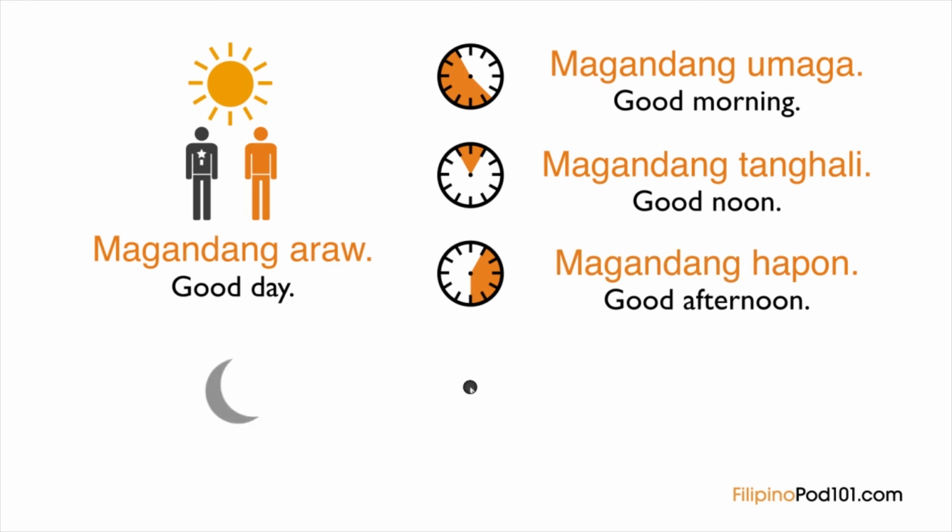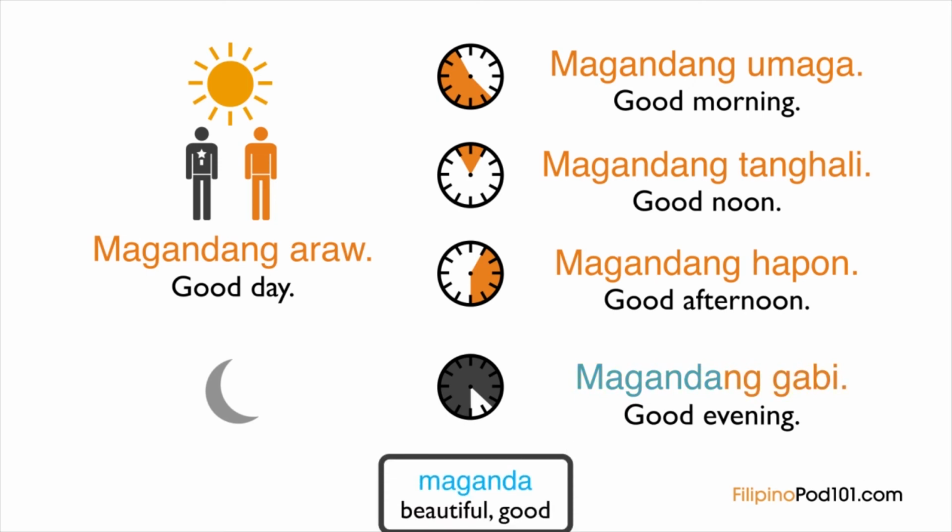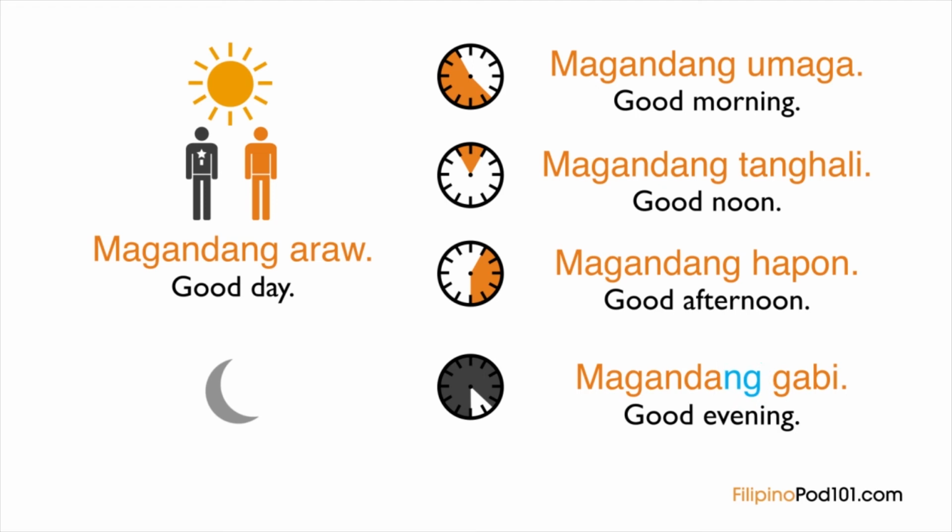During the evening, there is only one greeting, and that is magandang gabi. Maganda means beautiful or good. The connector NG is added to connect maganda and gabi.